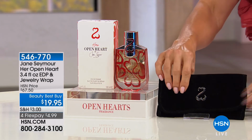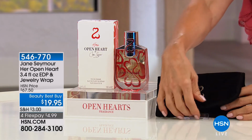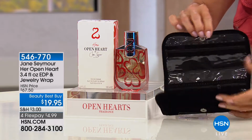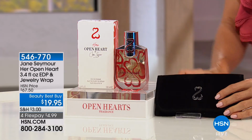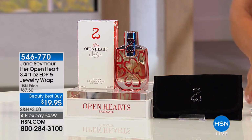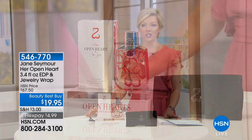This is the jewelry pouch I mentioned. You get this as well. It's a velvety jewelry pouch, so you can use this for your specialty things, your brushes, your earrings, however you'd like. I think it's one of her daughters that has a few thoughts she wanted to share to help you understand what this fragrance is all about. So take a listen to Katie.